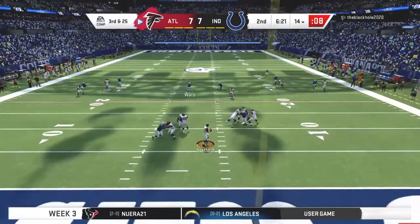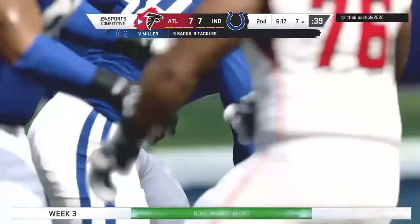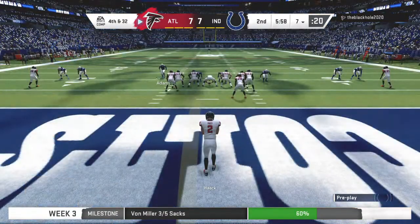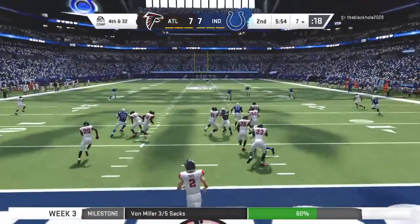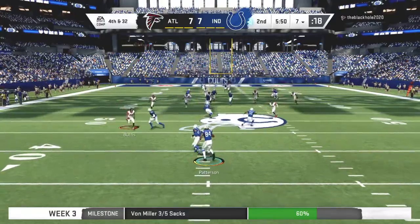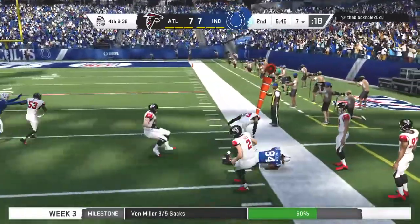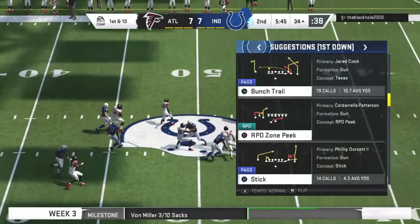3rd and long. It's Stafford. Under pressure again, and down he goes again. Von Miller in there for the sack, and it's an important one from a personal standpoint, as that is sack number 100 in what has certainly been a terrific career to this point. A terrific return there, 27 yards all told.